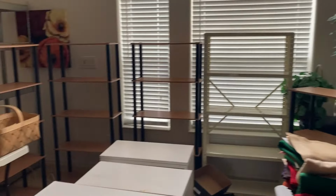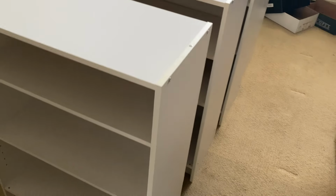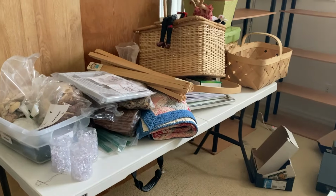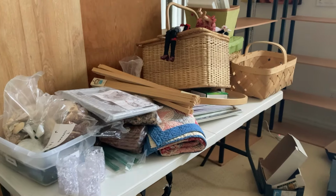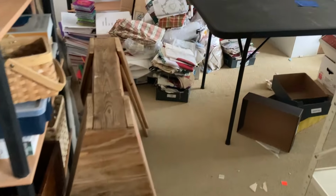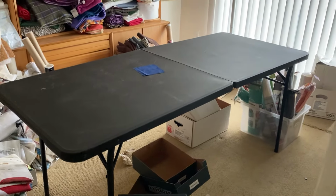So all the shelves are empty. I pulled out those white shelves that were in the sewing room. I'm gonna sell these. Stuff I'm going to be putting out for the next sale. More stuff for the next sale. And table's empty. Shelves are empty. Yay!